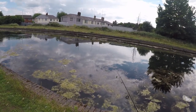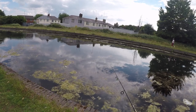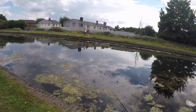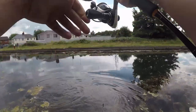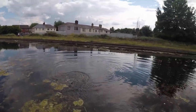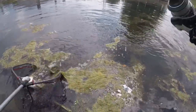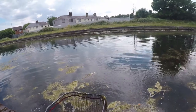Come on, strike it. So the lure. Oh, yeah, that's a pike. Have you seen that? Wow, that's a nice one. That was a beautiful one. That was a nice take. Oh, come in, come in. Look at the size of it. Oh, that's a good one.